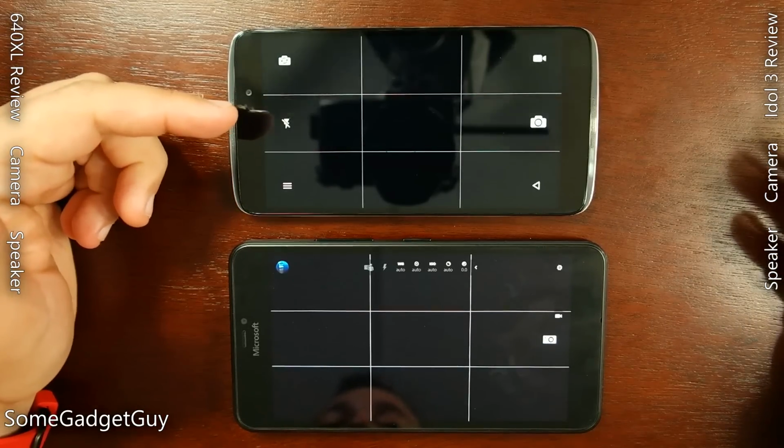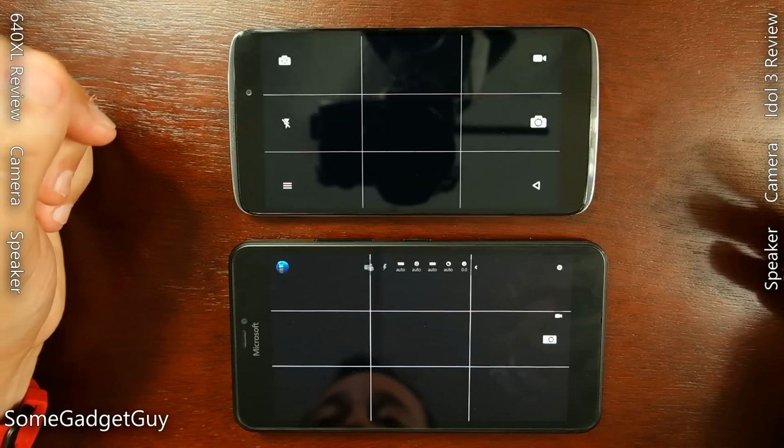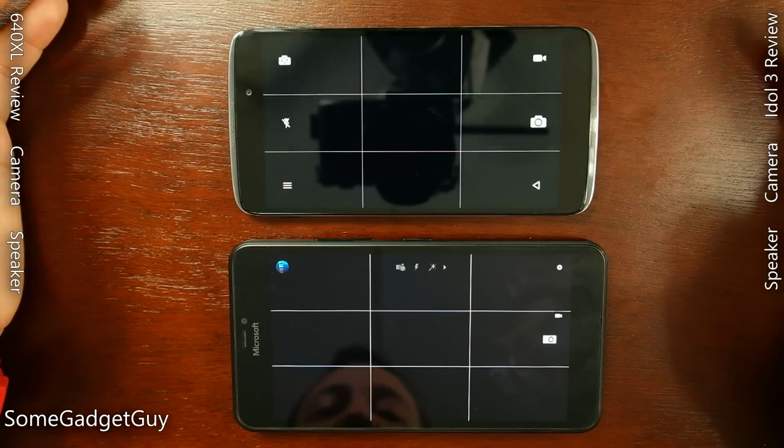But the only other controls that we have on the front face are the flash controls and swapping back and forth between the rear camera and the front-facing camera. Everything else requires us to start digging into these menus. Getting into an HDR photo, for example.